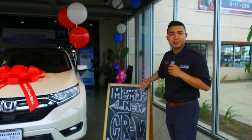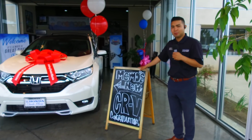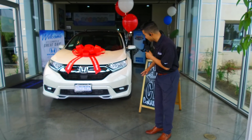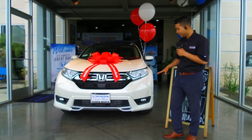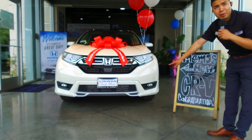So first of all, congratulations to our very good customer of ours, Guillermo. Goes by the name of Memo. But I am super excited to show you guys this, again, this 2018 Honda CR-V EX. So starting off from the front, what he did is he went ahead and did a customized sport bumper.